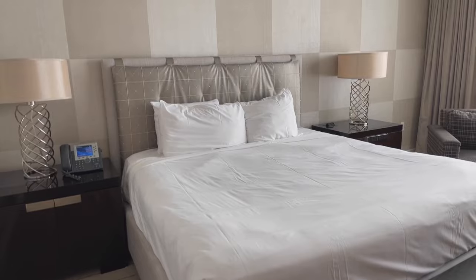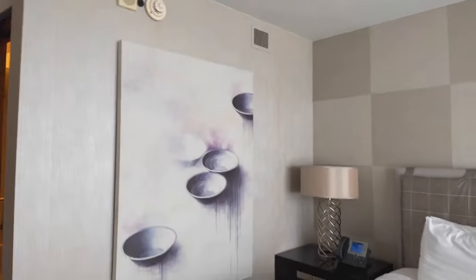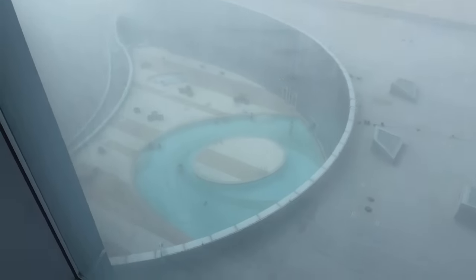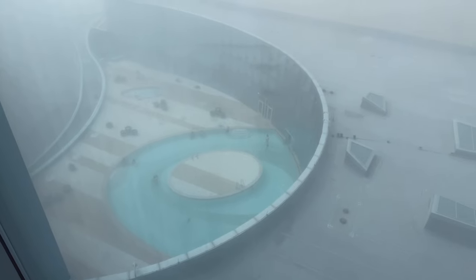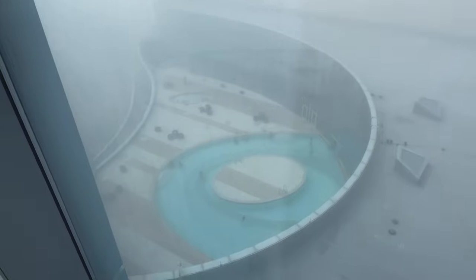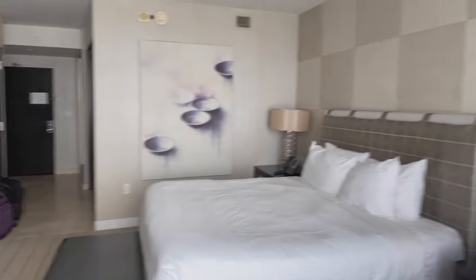King-size bed. I swear that bed is bigger than Borgata, except the room over at Borgata was bigger, so maybe it didn't look as big. But man, it's really nice, like tastefully decorated. Decent sized TV. Let's see what kind of view we got over here. Whoa, that's some foggy stuff. I don't know if you guys can see the pool. People are in the pool. I don't know how that's going on because it's like 45 degrees outside. Anyway, this is Ocean Resort.